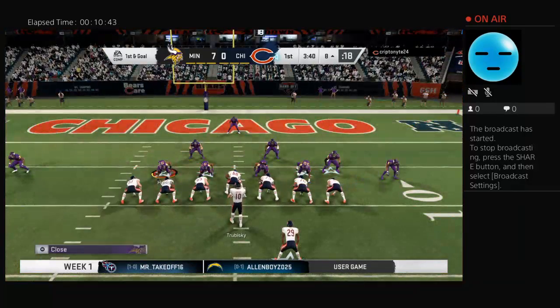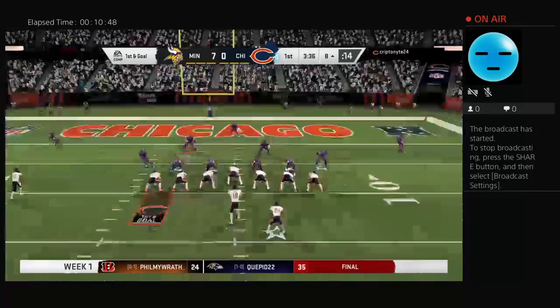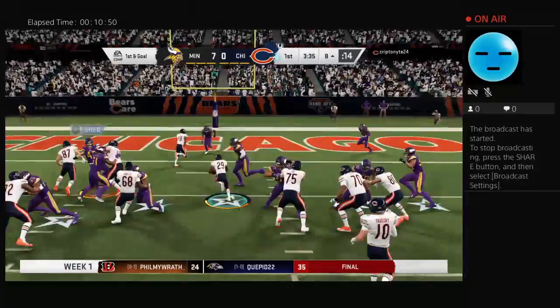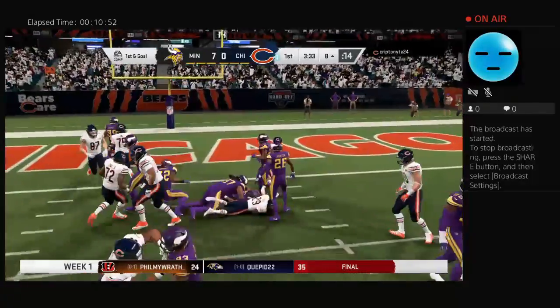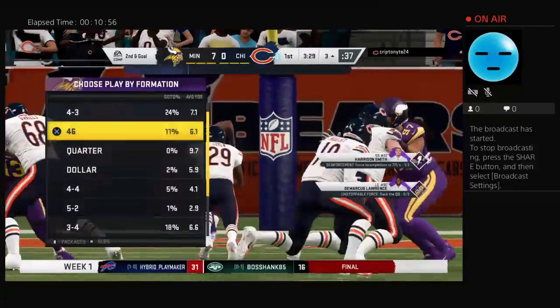A first trip to the red zone for the Bears. This is 1st and goal from about the 8. 1st down, a run with Cohen. And he'll work his way closer to the goal line as he's got 5 down to the 3.